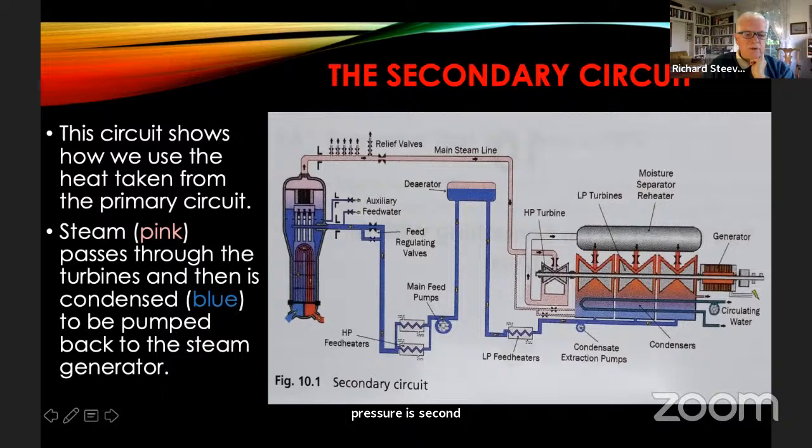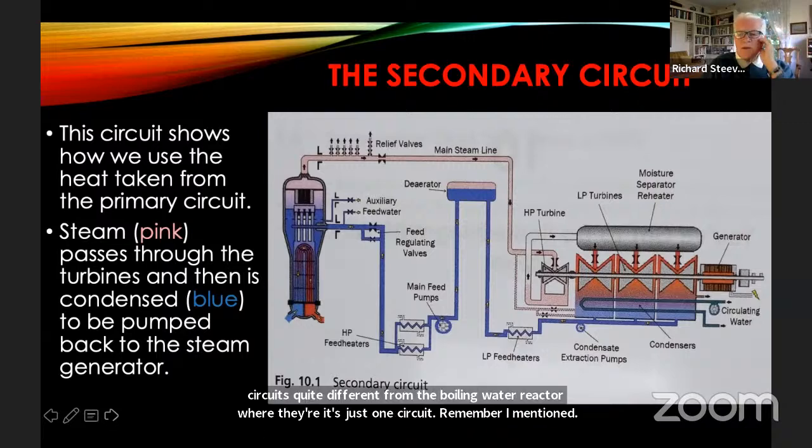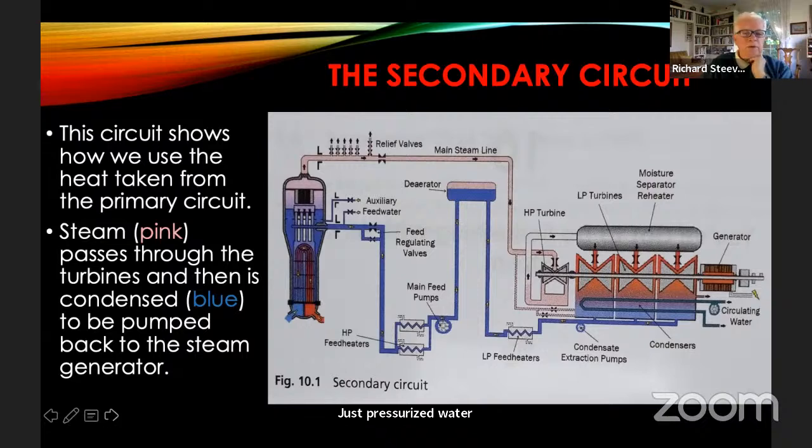There are two circuits, quite different from the boiling water reactor where there is just one circuit. Remember I mentioned this, the pressurized water reactor is twice as popular. There are about 300 of those in the world as opposed to 150 of the boiling water reactors.